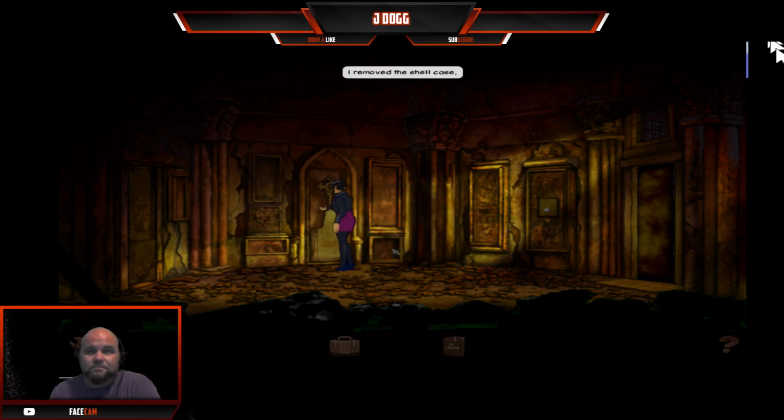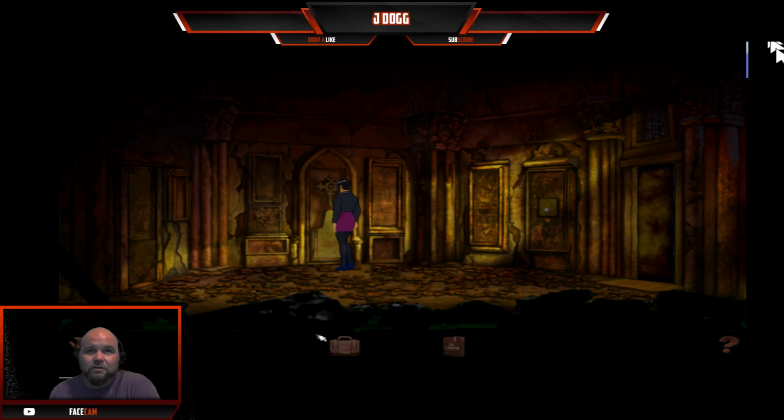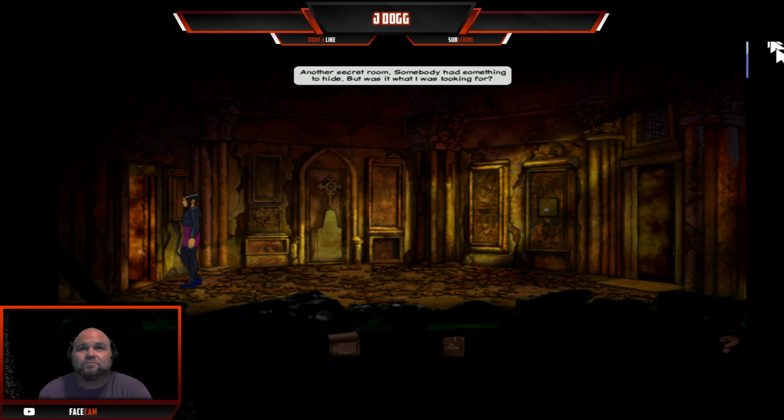I removed the shell case. And then let's try. Oh, I gotta drag it. I don't know what she just did with that, but another good use for a shell case. Another secret room. Somebody had something to hide. But was it what I was looking for?